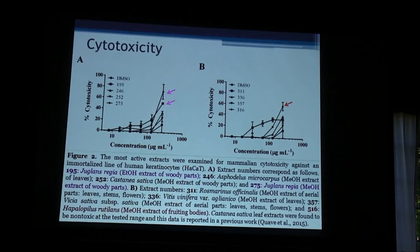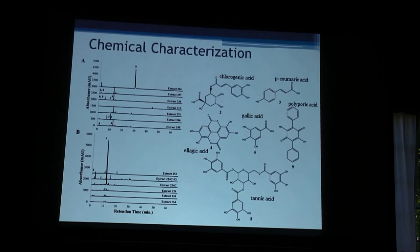For cytotoxicity, most of these are non-toxic. Of course, Hapalopilus rutilans was quite toxic, and Juglans regia, or walnut, showed some toxicity to skin cells. Chemically, the major source of toxicity was polyporic acid in that fungus, and the source of a lot of the bioactivity were some common phenolic acids that were found. Not all of these peaks were identified. There may be some room for identification of other compounds responsible for activity. This is based on comparison with standards.